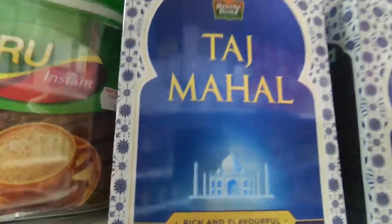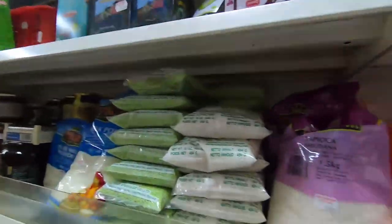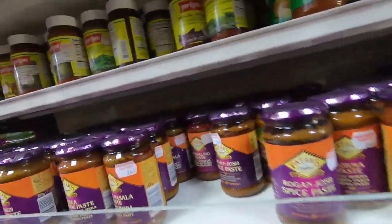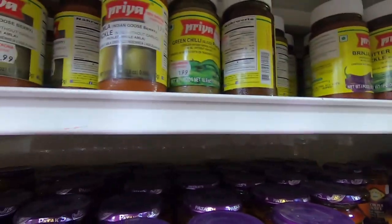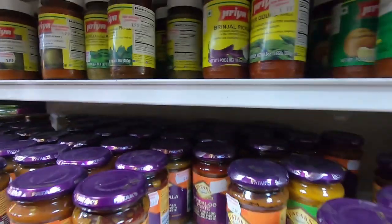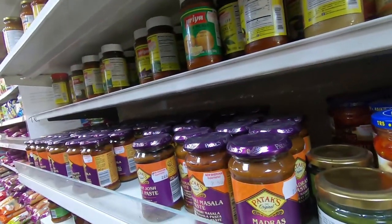And the tea, different types of tea. The red label is 7 euros for 500 gram. Taj Mahal, 7.50. And here you see the pickles from Patak. I think Priya is always popular. Okay, how much are these? Everything is 2 euros. And they are like 200 gram, 300 gram. These are also like 2.75 or 2.5 in Netherlands. So again, this is really really cheap.